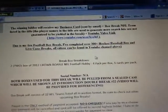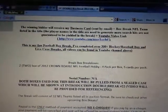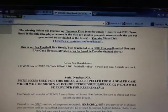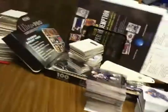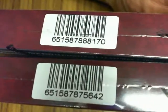So there's no serial numbers for these. I'll post on the bottom of the YouTube channel the case break where I showed the serial numbers for these boxes, so if anybody wants to reference it. Or wait, sorry, I'll show you the serial numbers. So 8170 was one, and 5642 was the other.